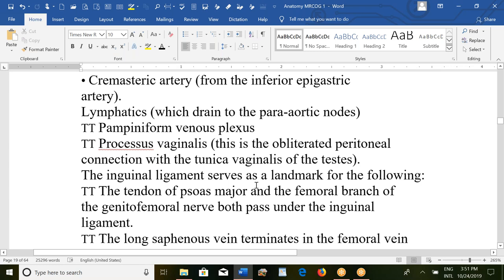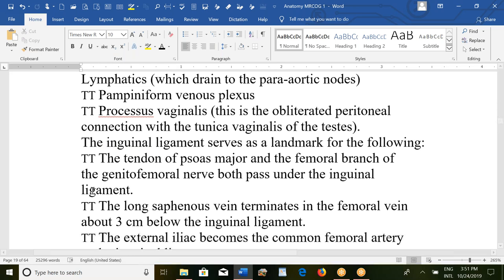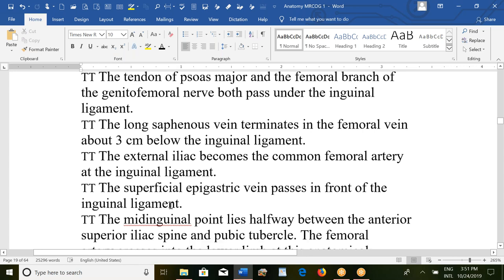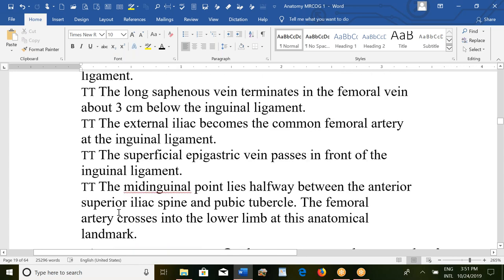The inguinal ligament serves as a landmark for several structures, like the tendon of psoas major and the femoral branch of the genitofemoral nerve, both of which pass under the inguinal ligament. The long saphenous vein terminates in the femoral vein about 3 cm below the inguinal ligament. The external iliac artery becomes the common femoral artery at the inguinal ligament. The superficial epigastric vein passes in front of the inguinal ligament. The mid-inguinal point lies halfway between the anterior superior iliac spine and the pubic tubercle. The femoral artery crosses into the lower limb at this anatomical landmark.